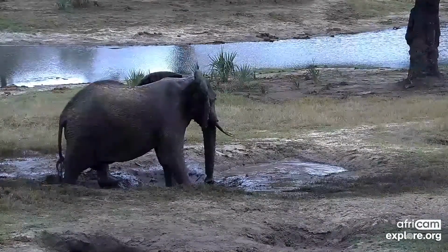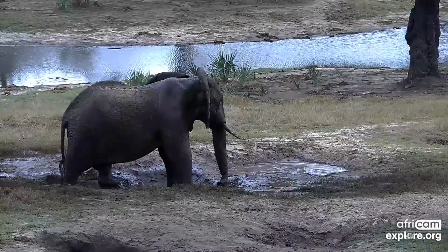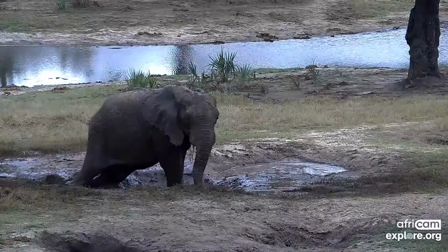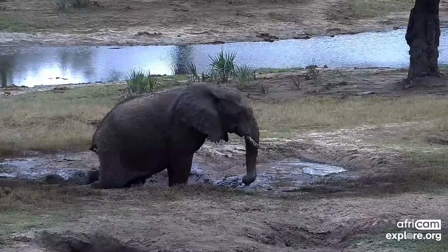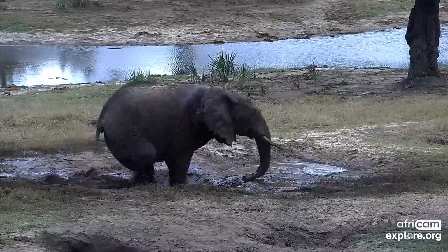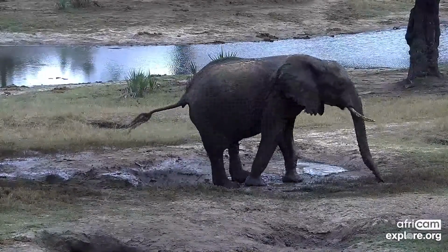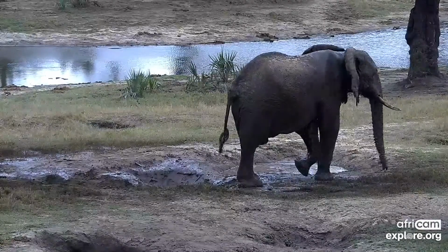But he is having a grand old time by the waterhole at Tembe. A couple of clouds around, suggesting we might be getting the first taste of potential build-up towards rain. So exciting times ahead for the season. Looks like he's kneeling down, having a good scratch. I just love watching them. They always seem so happy in the water like that.